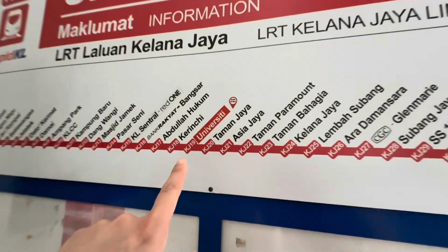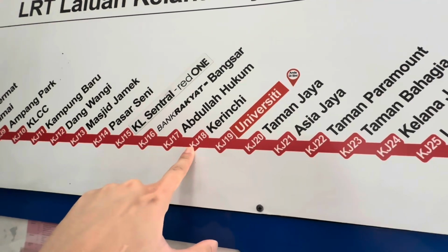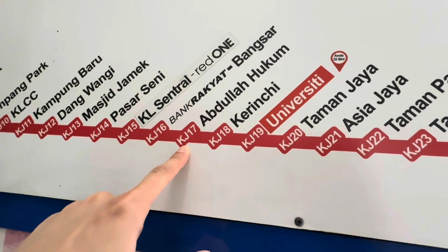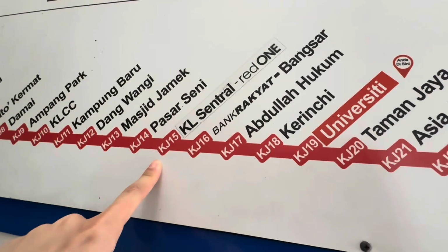Currently, I'm at the University LRT station stop, which is directly connected to KL Gateway Mall. This is very convenient. It's a 5 minutes walking distance to your co-working space doorstep. If you look at the current station now, WORQ KL Gateway is very convenient because Kerinci is Bangsar South. It's just one station away. If you go further down, it's Mid Valley, Abdullah Hukum, KL Eco City. Further down is Bangsar and KL Central.